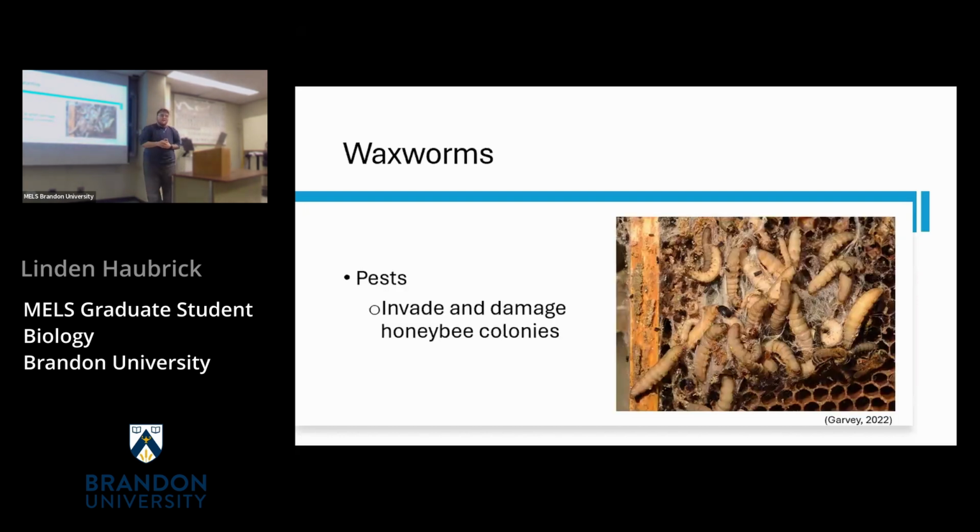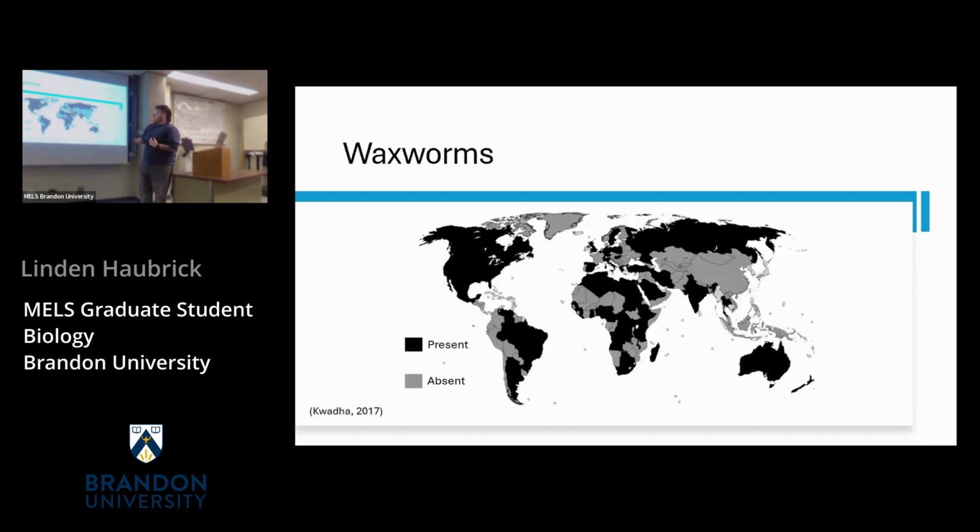Their natural diet is honeycomb. They invade and damage honeybee colonies, causing millions of dollars in damage to honeybee colonies a year. And they're found all over the world. So wherever there are honeybee colonies, there are waxworms. The black is where they're present, and gray is where they're absent.